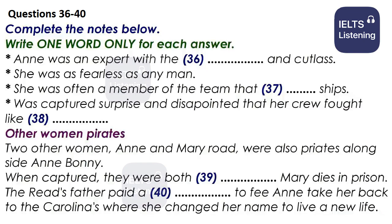Mary Read escaped the hangman by dying from fever while in jail. Anne, however, received several stays of execution before mysteriously vanishing from official records. It is believed that her father, who had contacts in the island, forgave his daughter for her acts and ransomed her back to the Carolinas, where she assumed a new name and a new life.